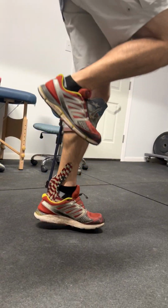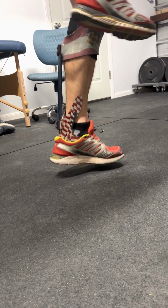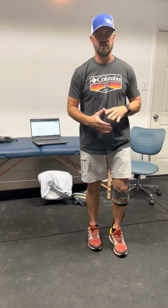But most of the weight is going through the forefoot of the plate, and my knee's going through that cuff. Try doing that for a while. And so it should still unload you, but it all depends on how strong these struts are. I believe mine are like the medium-ish.